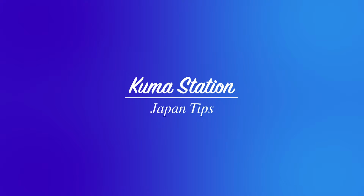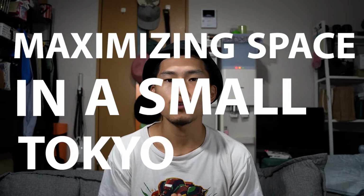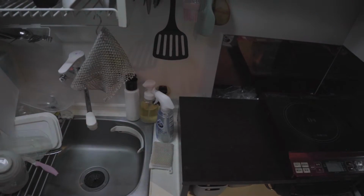So the first topic of this series will be about maximizing space in a small Tokyo studio. I know this is something that many people struggle with when they first come to Japan. The rooms and stuff are considerably smaller compared to somewhere like America. So Tomomi and I live in a one-room studio. There's a separate toilet and separate bath, a loft for storage, and a small area for kitchen space.